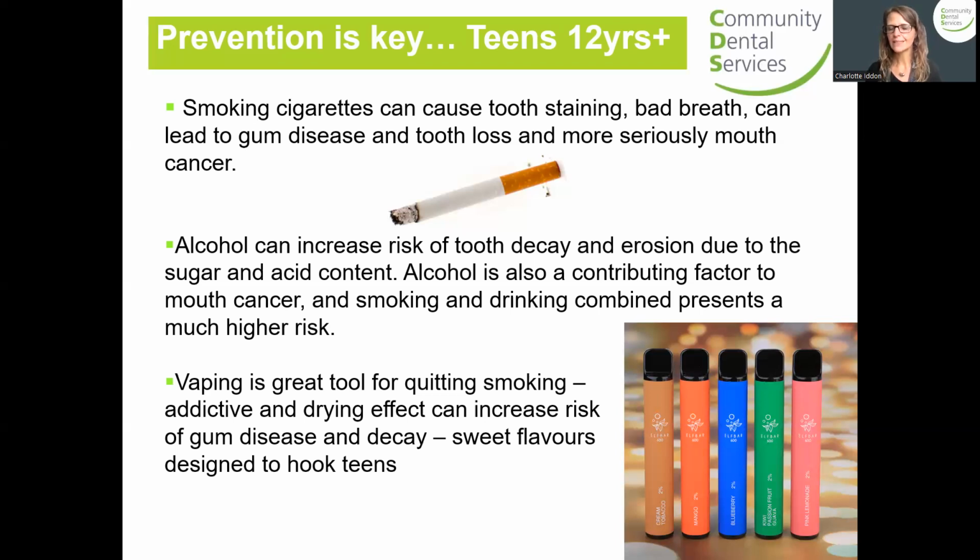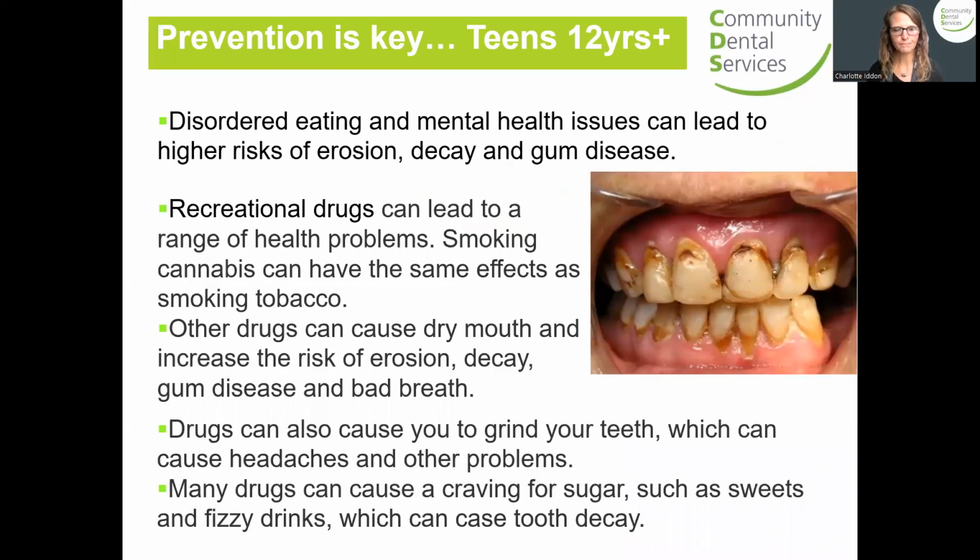Now, obviously, it carries less risk than smoking, which is great. But some children and teenagers are using these vapes at such a high rate, going through them quite quickly, that the effect on the mouth is quite detrimental. So it has a very drying effect inside the mouth and can cause gum disease and tooth decay quite quickly. So again, having those conversations about how you're vaping, what kind are you using, how much nicotine is in there, and obviously teens shouldn't be doing this anyway, but they are being targeted via social media to start vaping, even though perhaps they weren't a smoker. So something to have a conversation and be knowledgeable about.